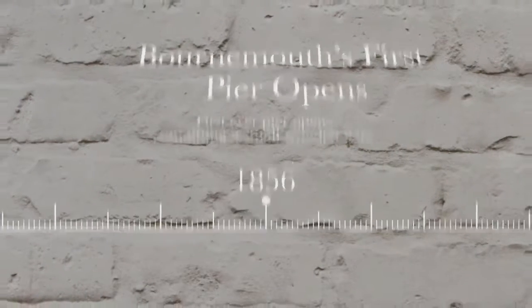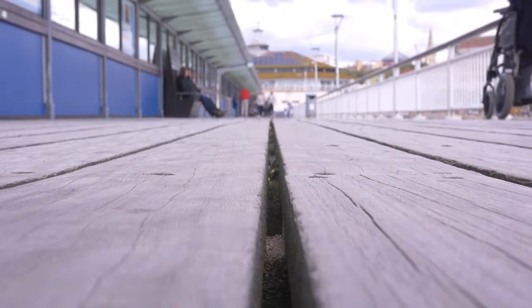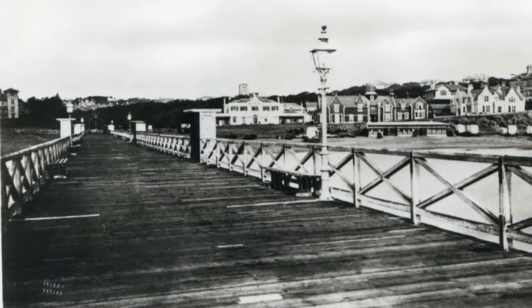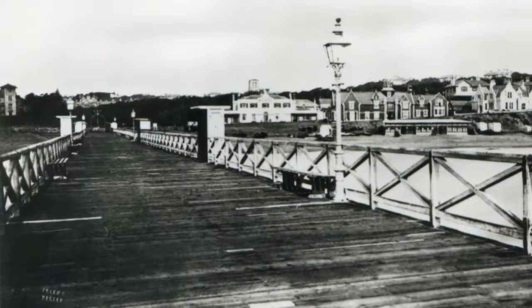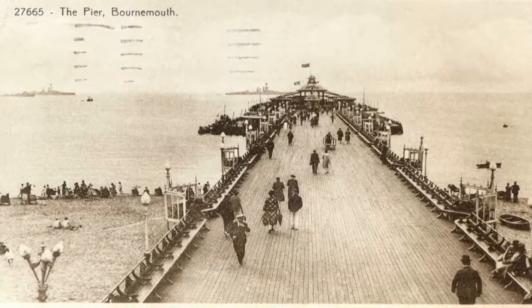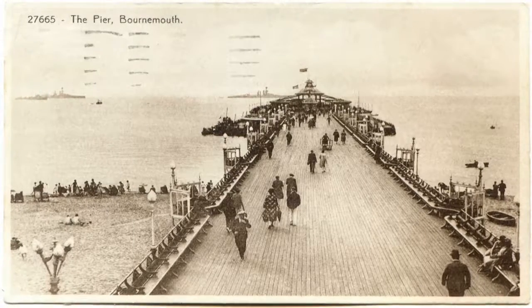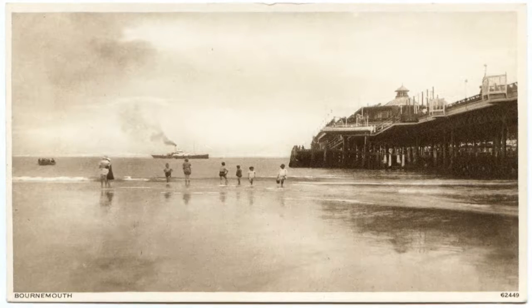Our first location brings us to the end of the Crimean War and the opening of Bournemouth's first pier in 1856. The very first pier in Bournemouth simply consisted of a small wooden jetty completed in 1856. However, it was eventually replaced by a much longer wooden pier, which opened on the 17th of September 1861. Consisting of an open promenade, it stretched to a length of 838 foot and spanned some 35 foot across the neck of the pier.